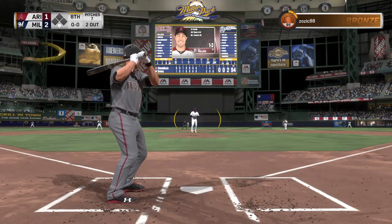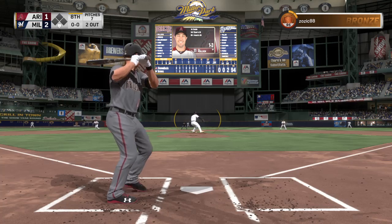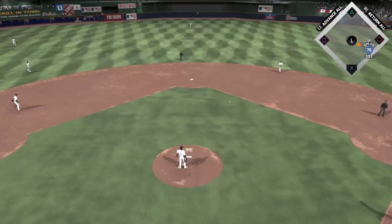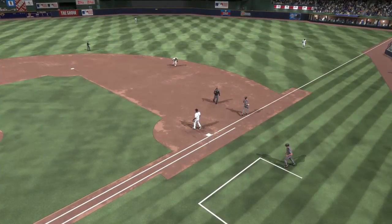Center fielder, A.J. Pollock. Third baseman hugging the line here. Now the first pitch. On the ground to third. Throw in time, and the side is retired.